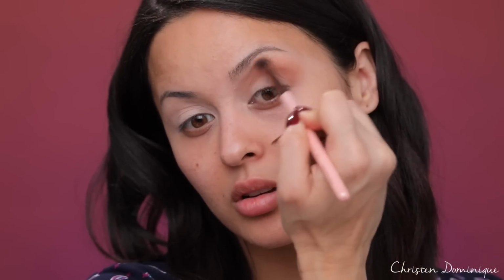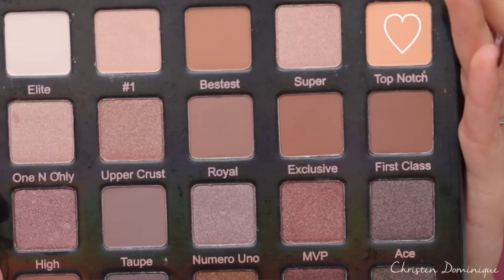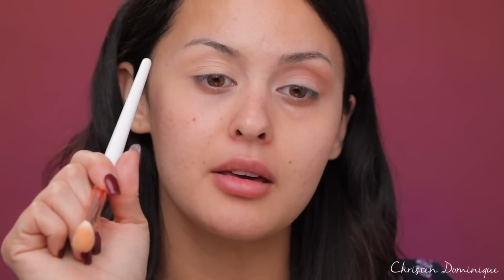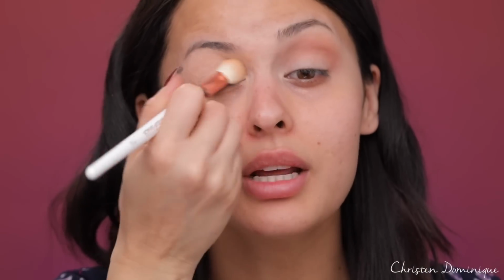Bring it out. I haven't even done my brows yet. So I'm gonna go in with Top Notch. Top Notch is more of a peachy, warm shade. So I'm gonna go all over the eye with this. Bring it to life like that. And I think more so on this side, actually, the lighter shade of that pale bone color is a little bit more geared towards the Mexican makeup, because I feel like on the American side, we go for warmer tones. So I am toning it down and kind of blending it into the rest of my skin.